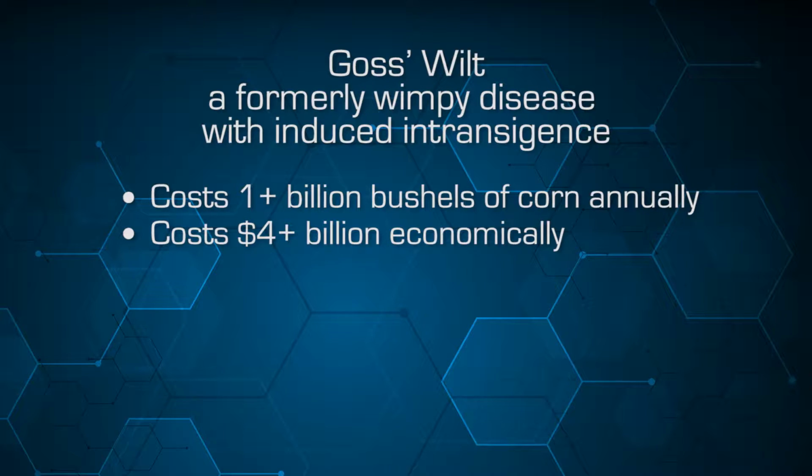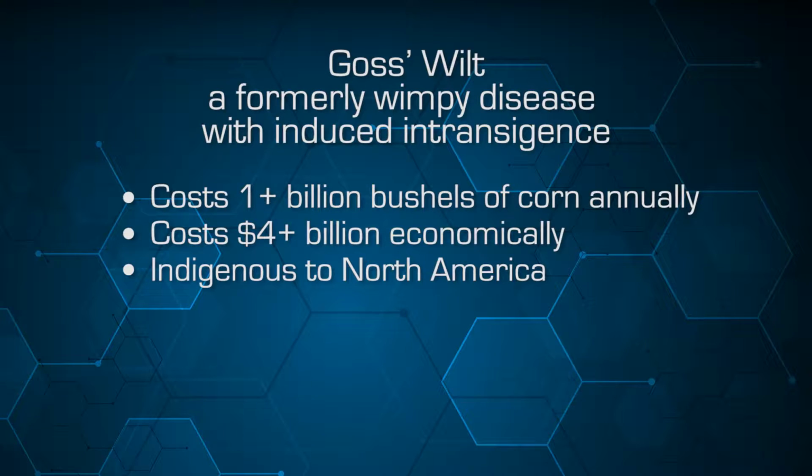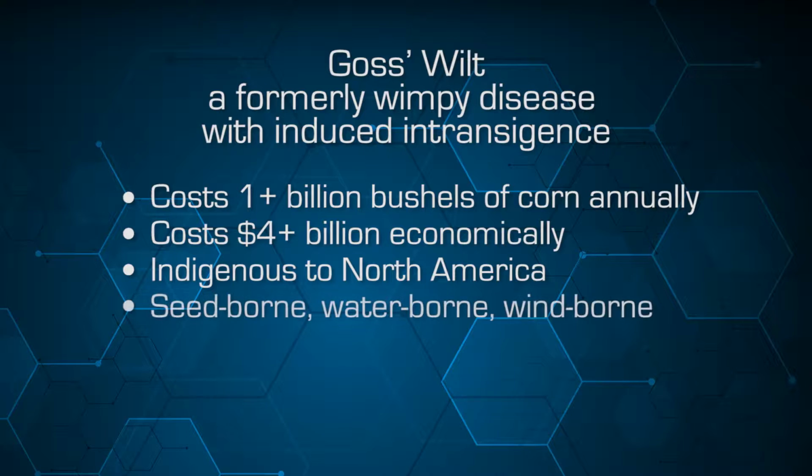Goss's wilt is indigenous to North America. It's a disease that originated here. It's now been spread throughout the world primarily through seed stalks. It can be seed-borne, waterborne, and wind-borne. It can also be bug-borne.